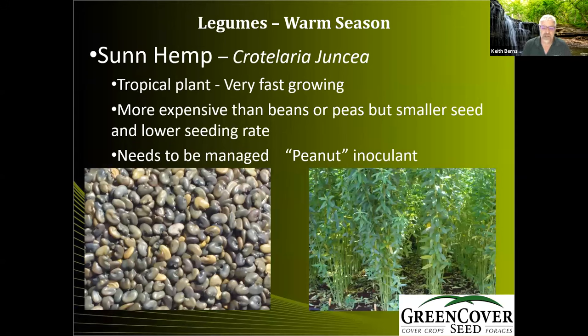And then sun hemp. Ten years ago, hardly anybody ever heard of sun hemp, but now it's becoming very popular. First of all, it is not a cannabis type hemp. It's in the hemp family, but it's a Crotalaria species, not a cannabis species. So it's legal to grow just about everywhere except Mississippi and possibly Arkansas. The reason you can't grow it there is because they have some other Crotalaria species that are on the noxious weeds list, and they just listed all Crotalaria on there. That's unfortunate. We're trying to work on getting that changed.